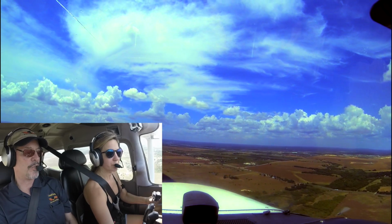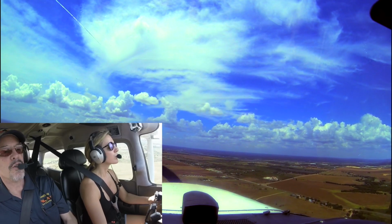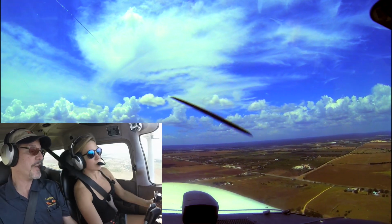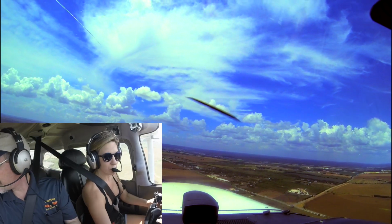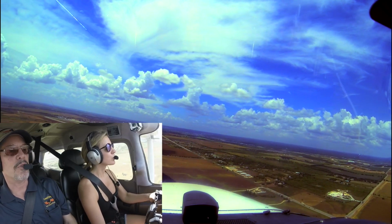And don't let it balloon on you. There you go. All right, let's reduce the power a couple of hundred down to about 16. Reduce. There you go. Now can you give me flaps 20? Flaps 20. There you go. Let's get a good look around, make sure nobody's coming in on us. Lower your nose, please. Lower your nose. There we go. Okay, you're still flying.